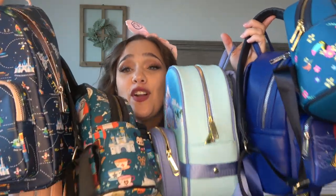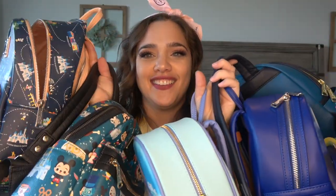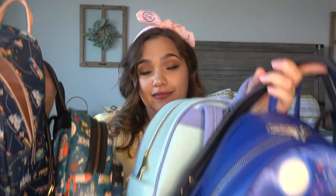Yes, I got another blue bag, but it's different. And hold on, I'm going to hold up all the blue bags specifically. They're all different shades of blue. So that makes it okay. According to Crayola, blue has the most shades. So there's that. God, why do I know that? Okay, we've got to move on and I've got to stop talking so much.